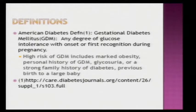Now there could be circumstances, and I've had at least one client that I've dealt with, that actually was diagnosed with diabetes during pregnancy, and she had type 1 diabetes. She just happened to have, at that point, the onset of that type of diabetes. So she had type 1 diabetes the rest of her life. But true gestational diabetes is diagnosed during pregnancy, and it usually goes away after pregnancy.